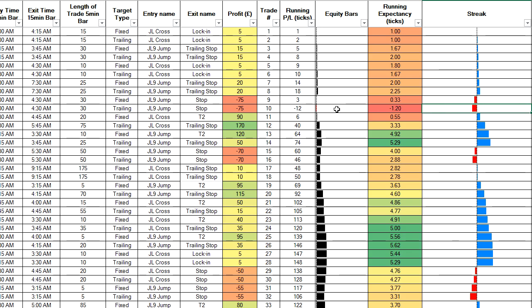So we had a small loss here. We didn't really get going very quickly in June. It then did start to pick up. You can see that there's a couple of reasonable winning streaks here, and not too much on the drawdown side either.